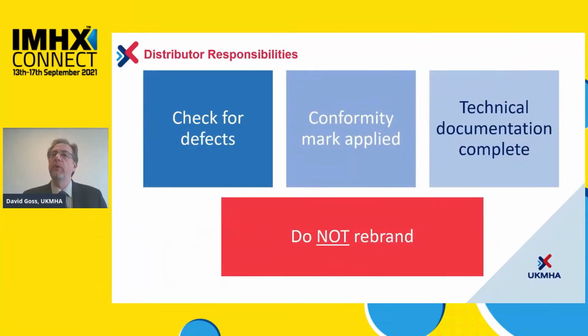If someone else has already placed a specific individual item on the UK market before you sell it in Great Britain, then you are a distributor or a supplier. You are required to ensure that the product has the correct conformity marking and that it is supplied with a declaration of conformity and instructions in English. You should also check for any obvious defects, but you're not required to check that the product design complies with the legal essential requirements, and you do not need to be able to obtain a copy of the technical file.